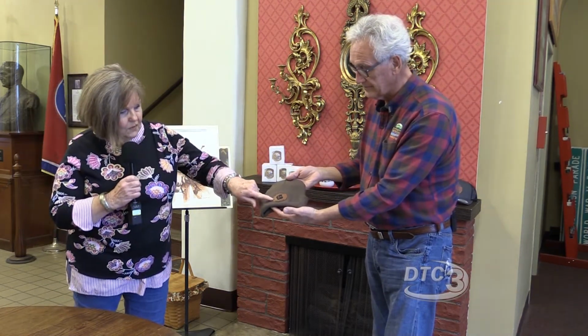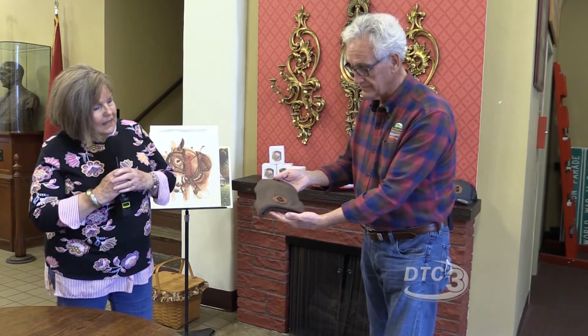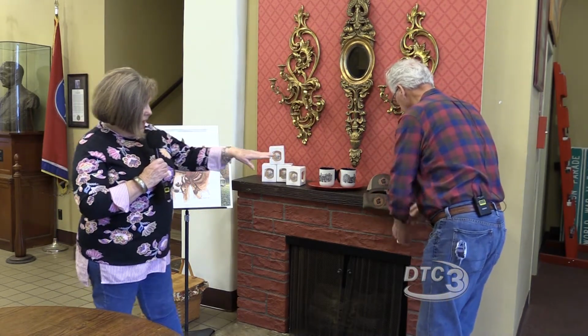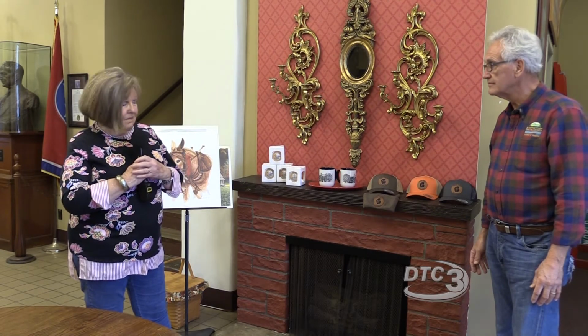We're also selling toboggans, and these toboggans have the logo. It's a leather logo, and it has the county with the tri-star on it, and it says Smith County, Tennessee on it, and those are selling for $18. Now, the caps are selling for $25, but they seem to be being well received. People are coming in and making their purchases on these caps.